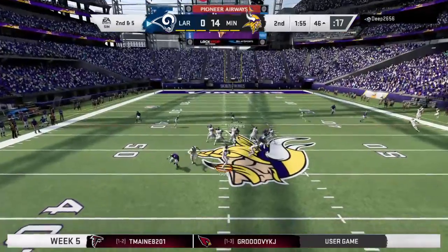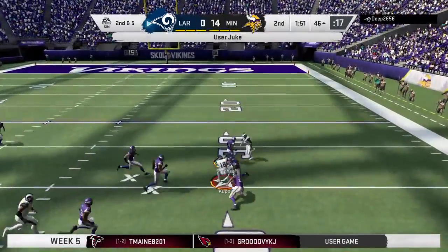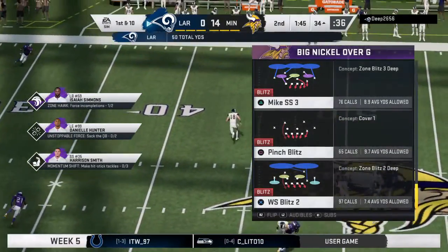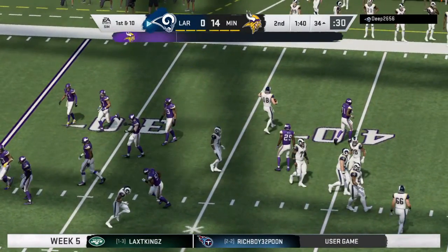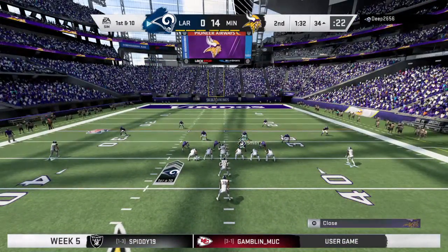To throw again on second down. Goff. He'll get this complete to Cooper Kupp. And he gets this inside the 35-yard line. And this is going to turn into another first down as the tackle is made at the Vikings' 34-yard line. From the 34 now, here's 1st and 10.